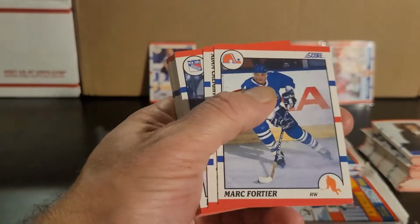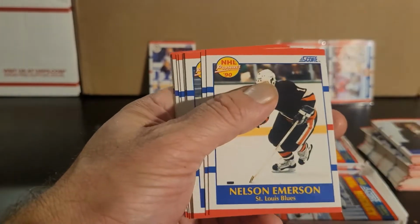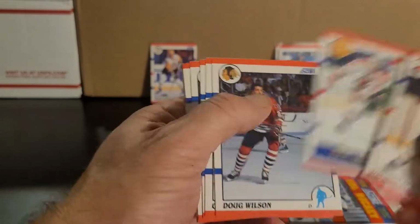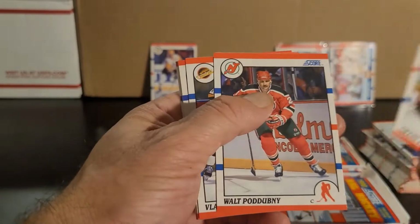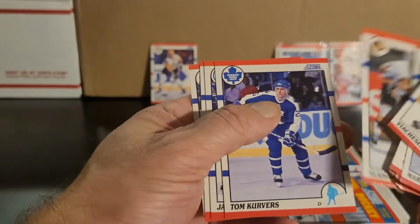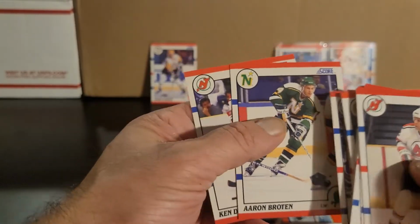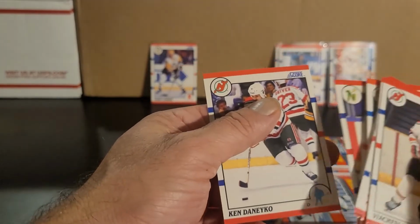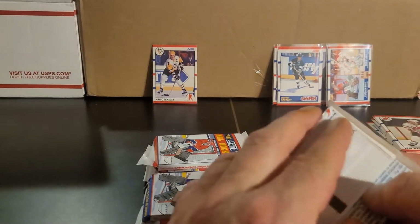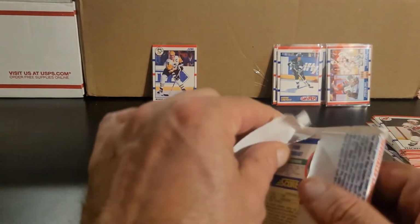Okay, we got Fedosov, Mark Fortier, Adam Creighton, David Shaw, Nelson Emerson, Jim Hervinack again, Eric Weinrich, Doug Wilson, Grant Fuhrer, Walt Podubny, Vladimir Krutov, Tim Curvers, Yari Curry, great card there, not going to wrap it though, Aaron Broughton, and Ken Daneyko. Keep it rolling, or keep that puck moving on the ice, as it may be.